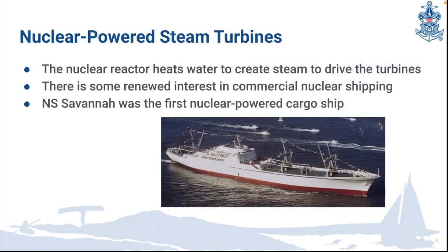Next, we're going to look at nuclear-powered steam turbines. The nuclear reactor heats water to create steam to drive the turbines. There is some renewed interest in commercial nuclear shipping. The ship pictured below is the first nuclear-powered cargo ship.